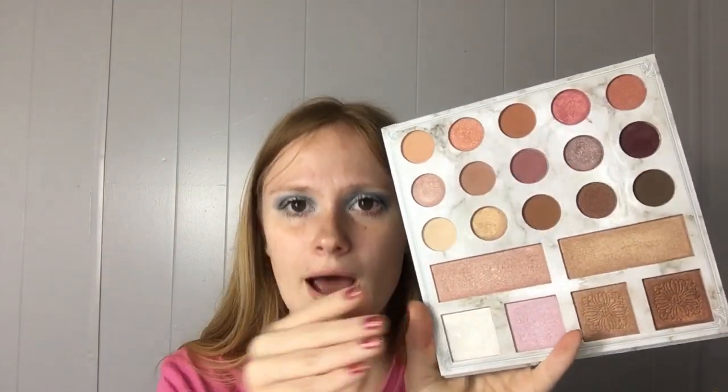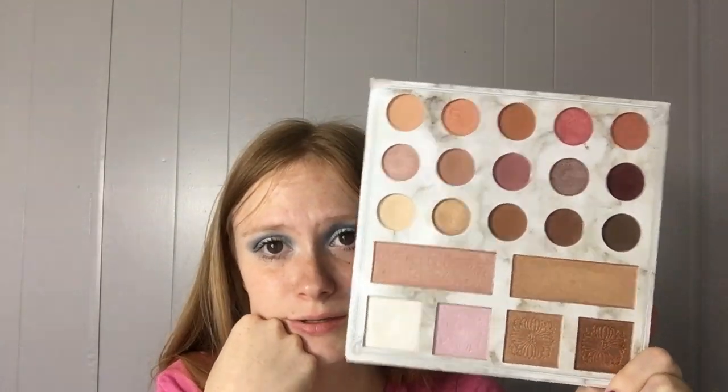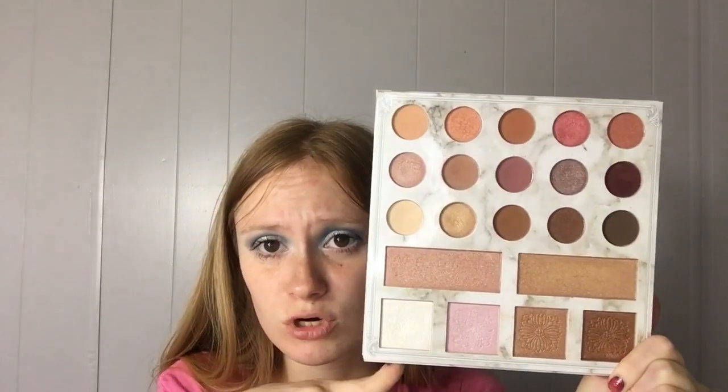Next is the BH Carli Bybel. I have got to force myself to use this, y'all. This was in a pan, that palette, and I took it out because I had so many palettes. I just don't reach for palettes that have highlighters or bronzers or blushes, and I wish I did. Eyeshadows are gorgeous. They perform well. The highlighters are phenomenal. I just don't really reach for it. It bothers me. Wish I did.